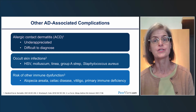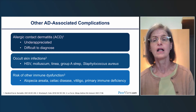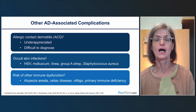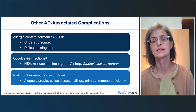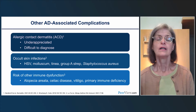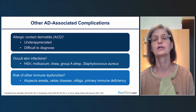So that's a colonizer of people with atopic dermatitis. Practically their whole skin surface is heavily colonized with Staph aureus, and it's just a manifestation of a microbiome alteration that really serves to trigger the disease in a kind of a vicious cycle. Other immune dysfunction has been reported as more common in this population too. Conditions like alopecia areata, celiac disease, vitiligo, and in children I see quite a bit who have evidence of primary immune deficiency, especially again in those with moderate to severe disease.